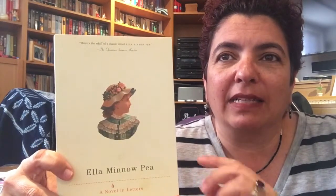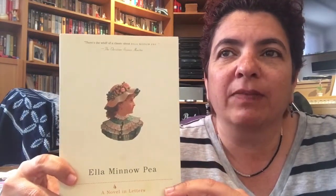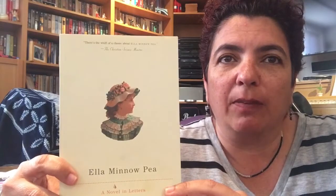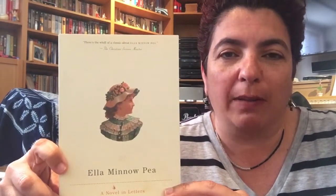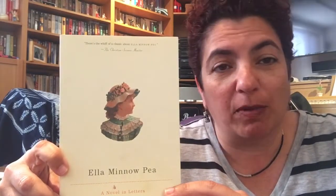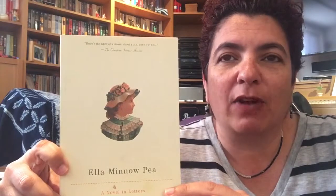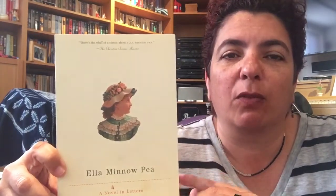What I mean by that is that the plot revolves around this woman, Ella, who lives in a town that is named in tribute to the man who created the pangram, the quick brown fox jumped over the lazy dog, which you may remember from typing class. A pangram is a sentence that uses all the letters of the alphabet. That's one example of one.